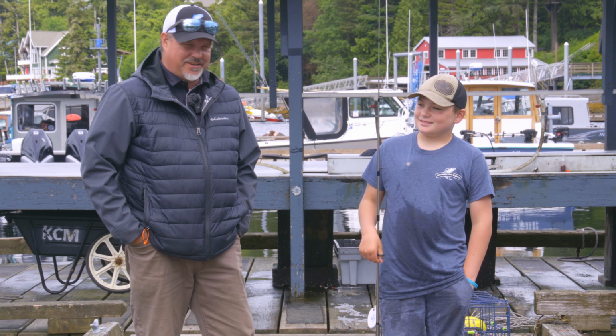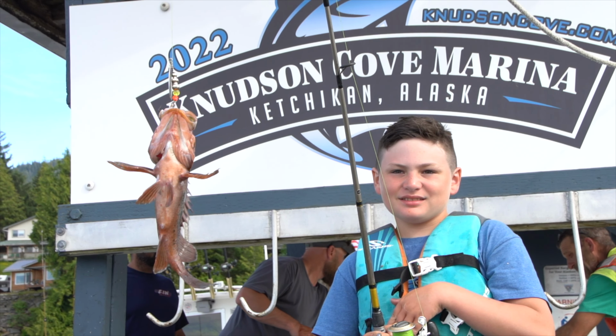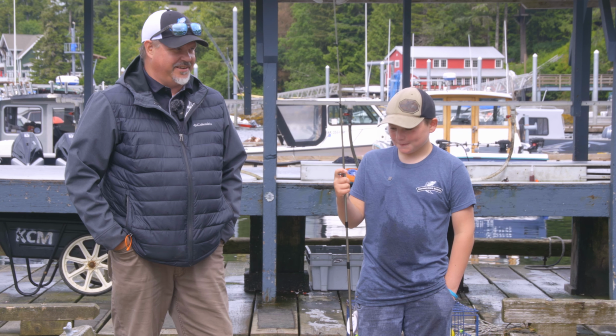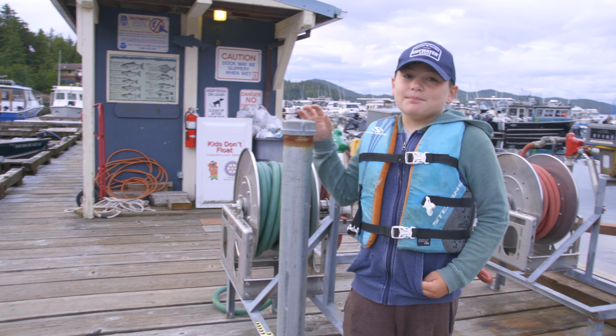I've seen him with halibut, big rockfish. They're going to try to drop the crab pot. But Finn is one of the best dock fishermen in Ketchikan that I know. I'm glad to have Finn down here. He's down here a lot and we enjoy him. All right, we're going to drop this crab pot at Knudson Cove Marina right over there. But first we have to grab bait.